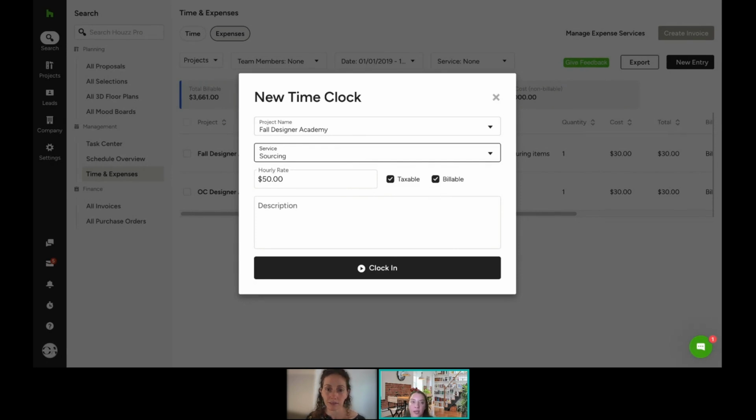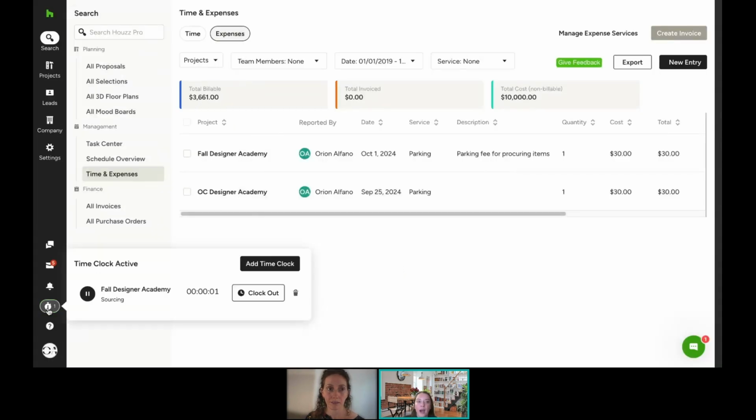Again, a lot of designers that I work with have a set design fee per project, but they are using this feature to see if that design fee is covering the time that it actually takes them to do everything on the project, sourcing, meeting with the client, all of that. So you have that billable field here. If it is billable, we can create an invoice for that time, which I'll show in a moment. Clock in. Now I have one clock running.